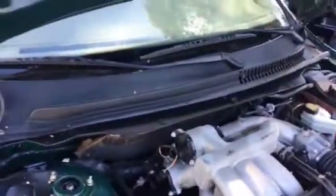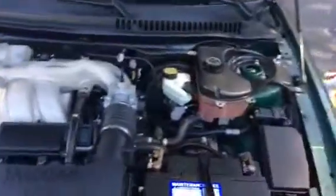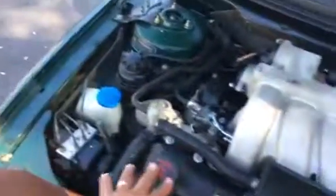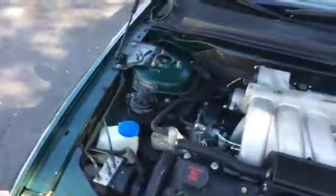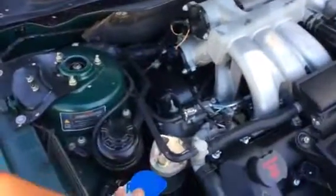Engine bay just had some minor debris, but I did check for chewed up wires, typically from rodent damage, but I didn't see anything. Check the fluids, they look really clean inside there, so it shows that the oil has been changed on a regular basis. Check the power steering, got a good shot of the belts here on this side and then on the opposite side as well.